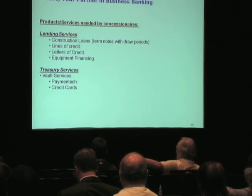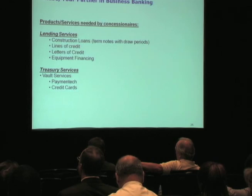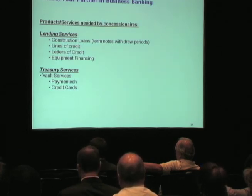One of the products and services is lending services, of course, and we do construction loans, and we do one-time closes, which means a draw note with a term out feature and one close, versus getting one and then having to come back and apply and then get the term out portion of it. Of course, lines of credit for working capital purposes to help you bridge that gap between the times when your cash flows may be a little tighter than other times. And in the airport, because you can be seasonal, that makes sense to have a line of credit.